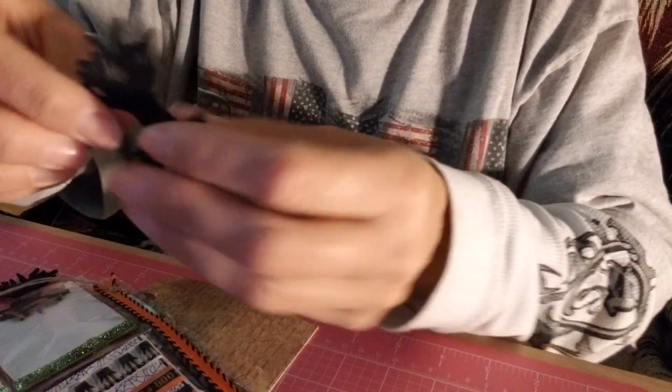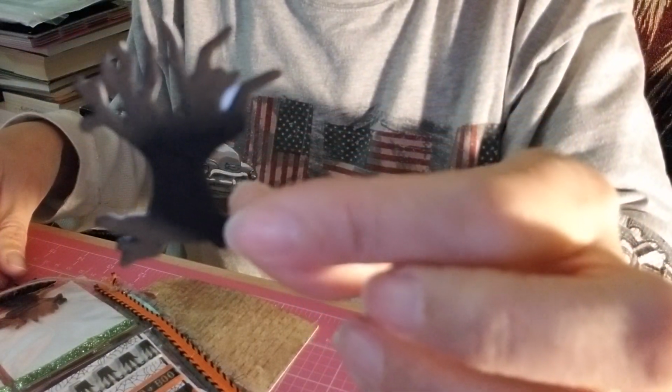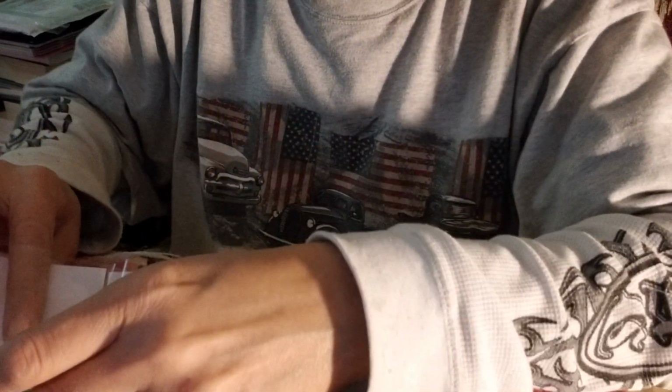Over here, we have some foam trees. Look how cute. She gave me a couple of those. It's got adhesive in the back. So thank you so much for that. I like that. Put you back in there. Then over here in the other pocket, she has some stickers.